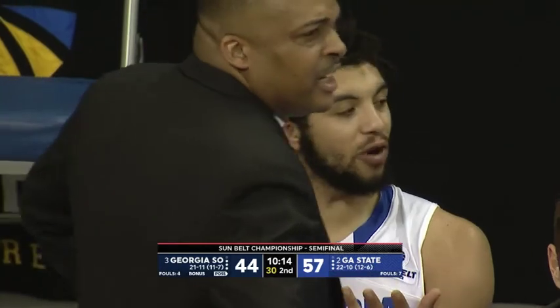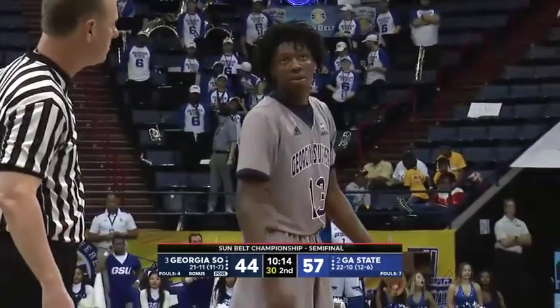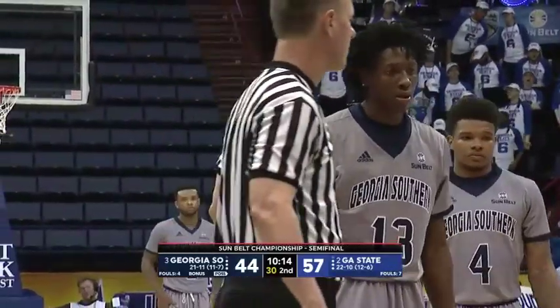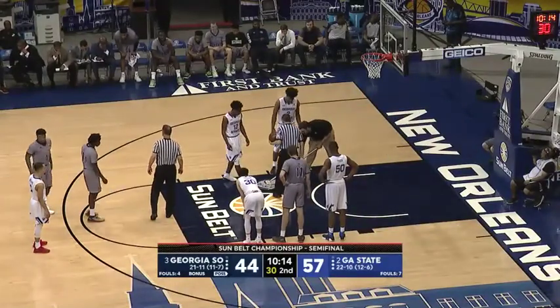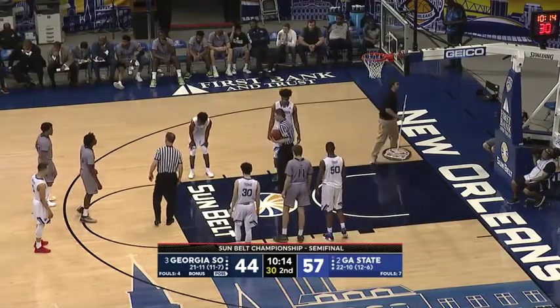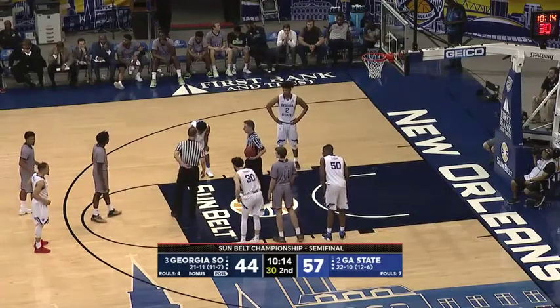Jackson's not a good free throw shooter. If they can get one out of this, they'll be fortunate. Brown back in for the Eagles, and Allsmiller will go to the bench. Georgia Southern 10 for 15 on their free throws today. Just over 10 minutes to play in this semifinal. Panthers have enjoyed a double-digit lead for most of the game.